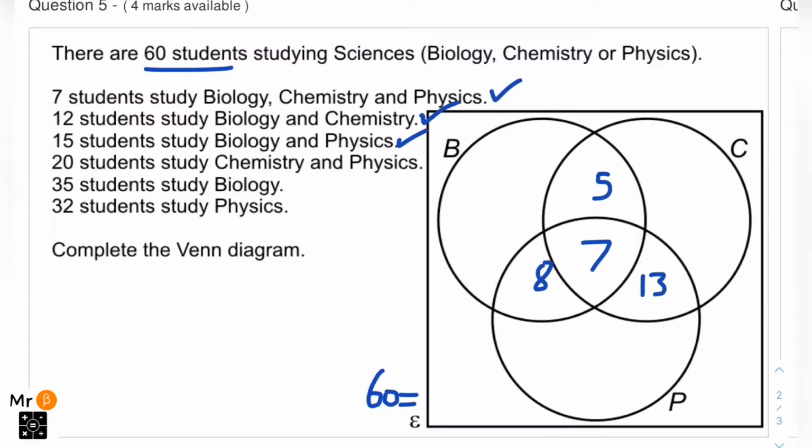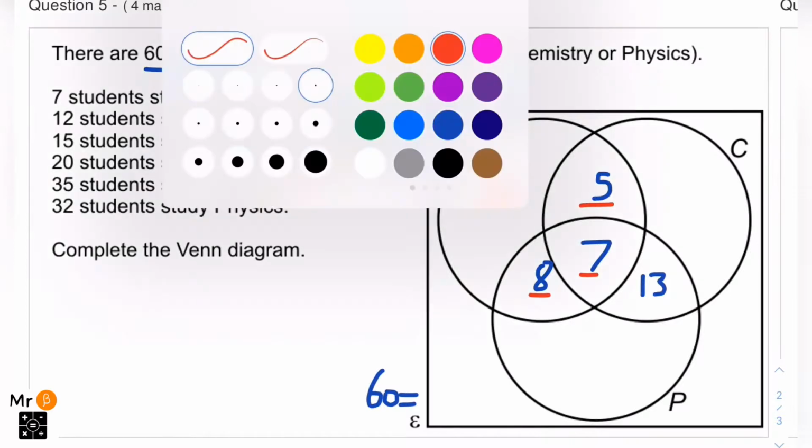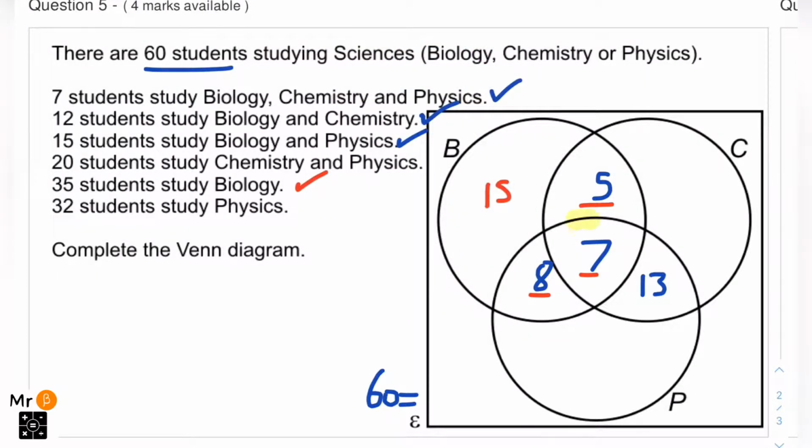On the next line, there's 35 students who study biology. So we know that this circle for biology has to equal 35. So if we add these three numbers, we get a total of 20. If we do 35, subtract that 20, we would get 15. 32 students study physics. So again, this must total up to 32. So if we add together 8 plus 7 plus 13, we would get 28. Therefore, 4 students must study physics by itself.